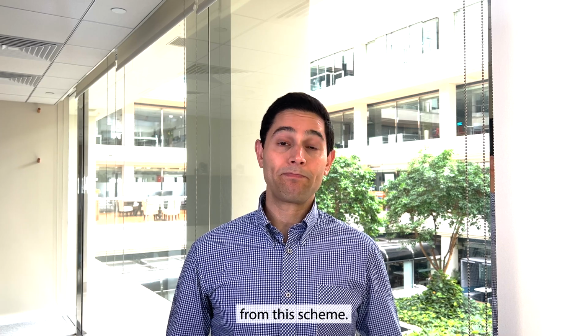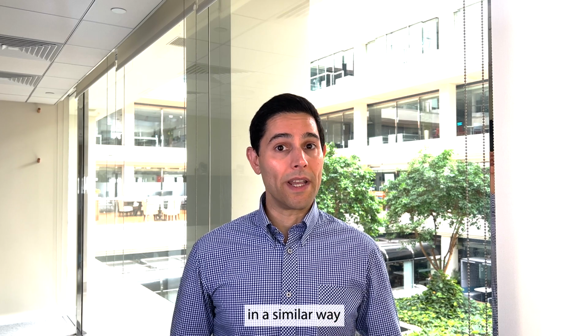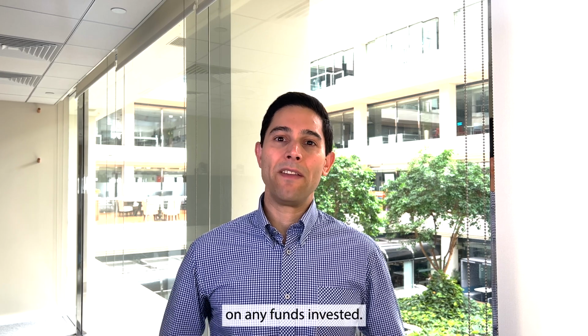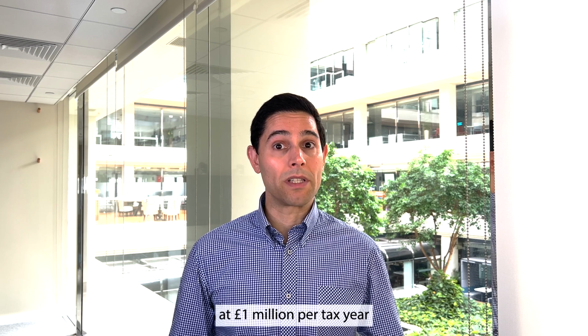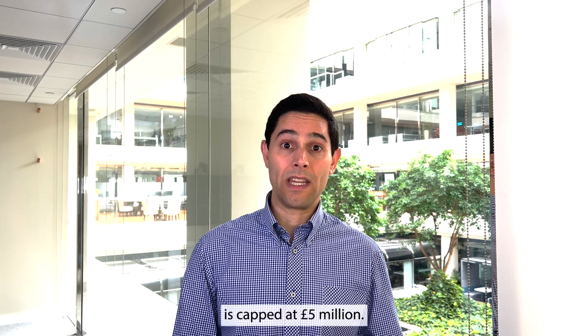The Enterprise Investment Scheme, EIS, operates in a similar way to SEIS, with the main difference being that investors benefit from 30% tax relief on any funds invested. Individual investments are capped at £1 million per tax year, and the total investment received per calendar year is capped at £5 million.